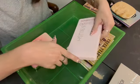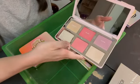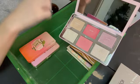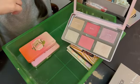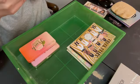My Natasha Denona Diamond and Blush. Some people didn't like this. I am able to use the whole palette. I like even the creams, and I've been getting more into cream products more recently, so keeping that.